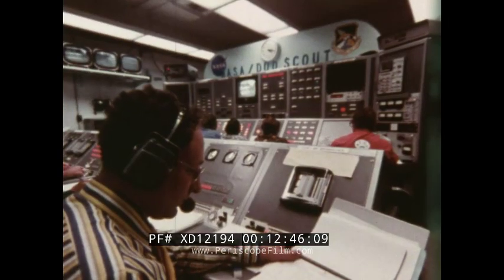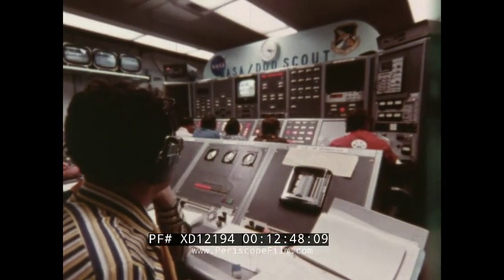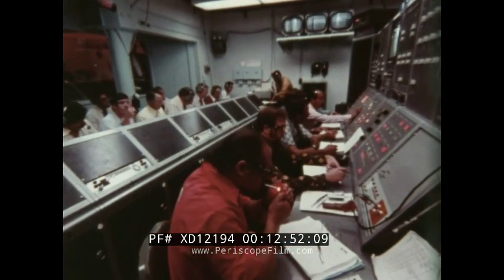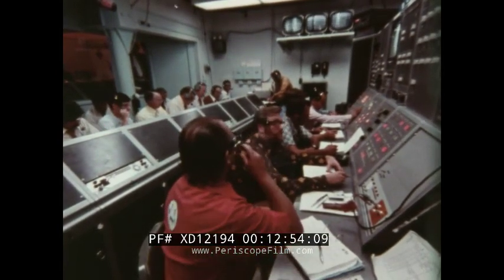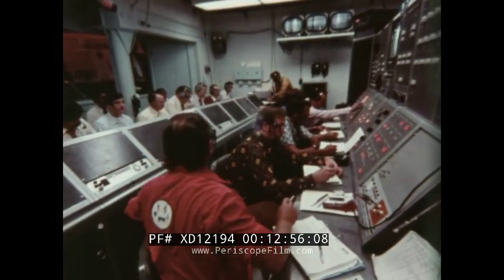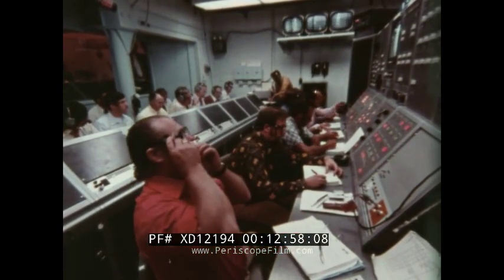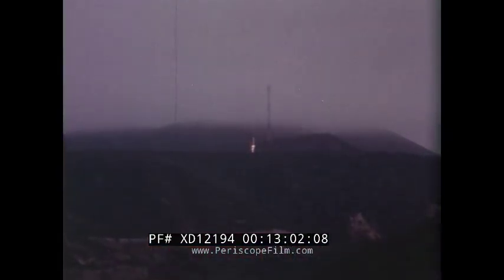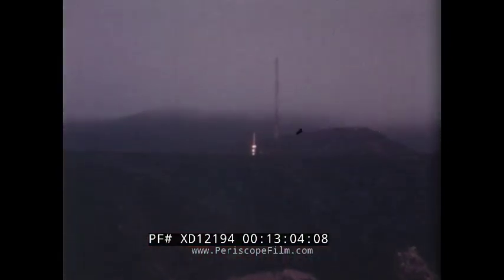Alaska Darmstadt, we have PCM lock on your data. Roger. Roger, you're now configured for data with Santiago and the station. At the western test range, the moment of launching now approaches. Roger.